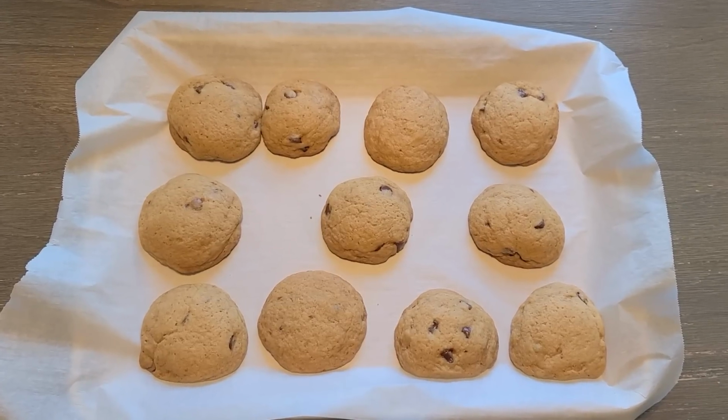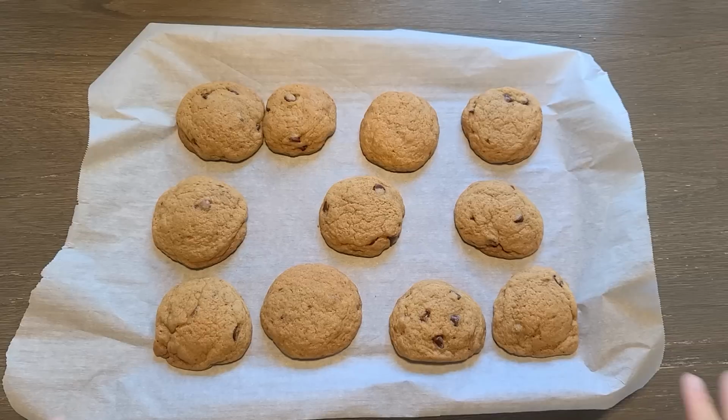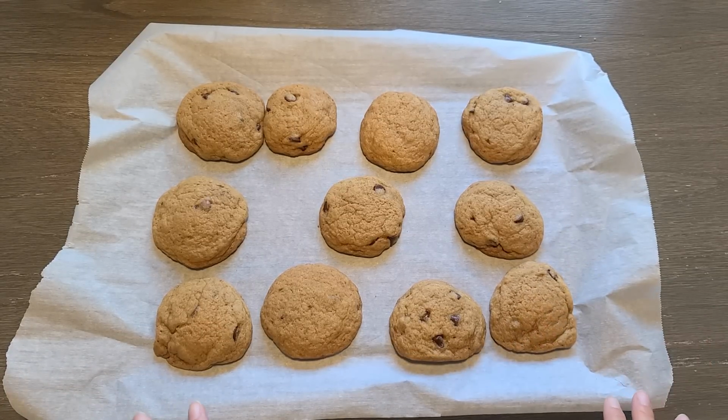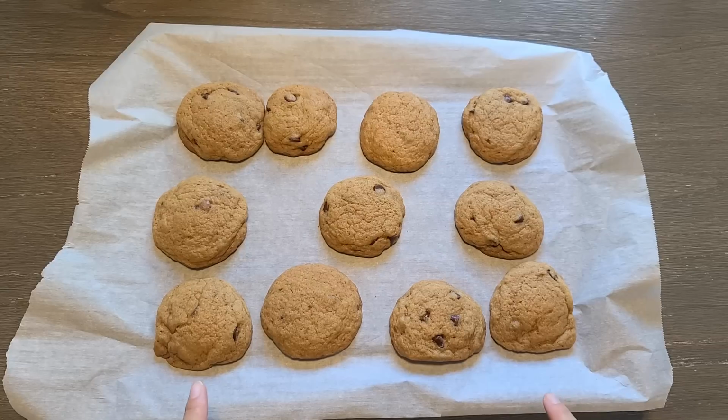Okay, so it's been 12 minutes and these cookies are definitely done. So I've gone ahead and put this on the cooling rack. So I'm gonna go ahead and let these cool for a few minutes. They're gonna get flatter as they cool. And these are gonna be so gooey and good. I'm gonna plate them up in a little bit, but we have to just wait a few minutes for this to cool.